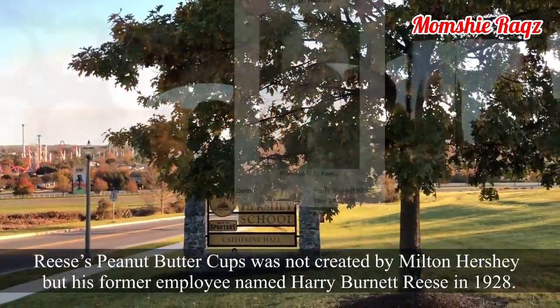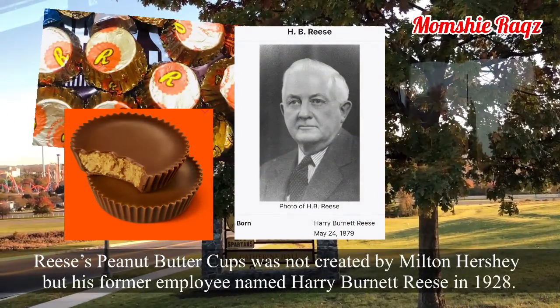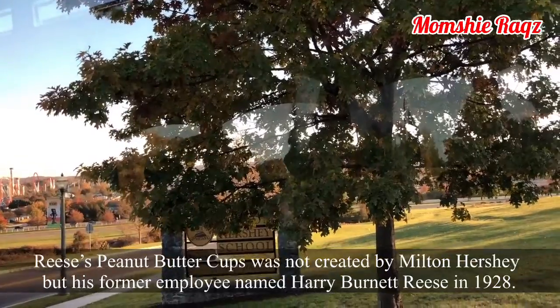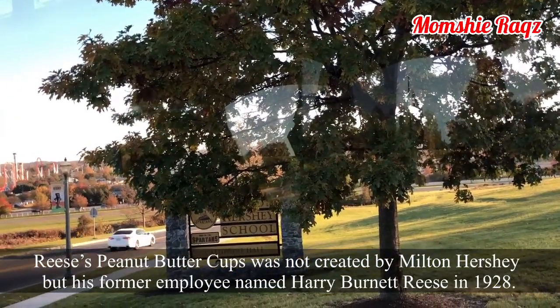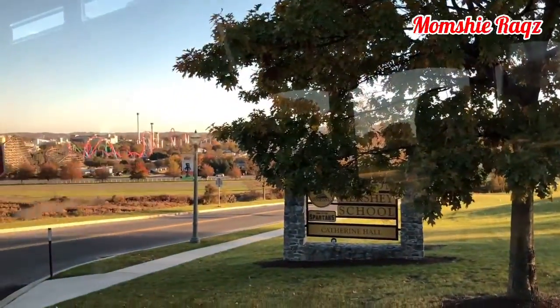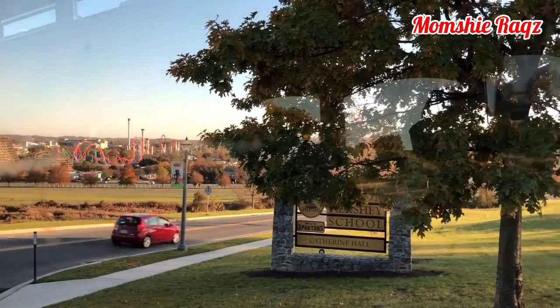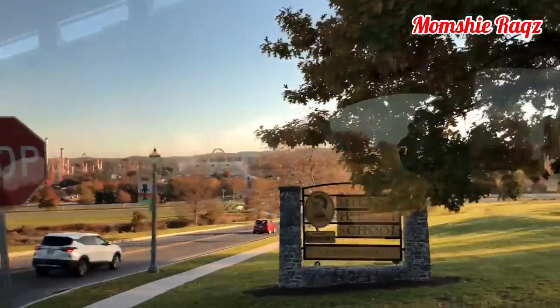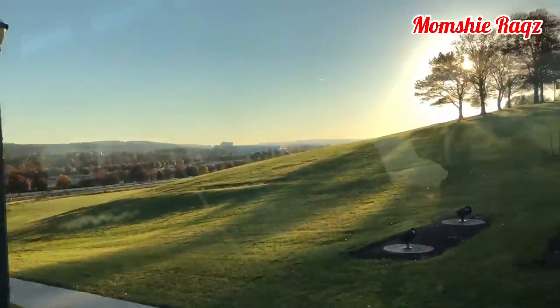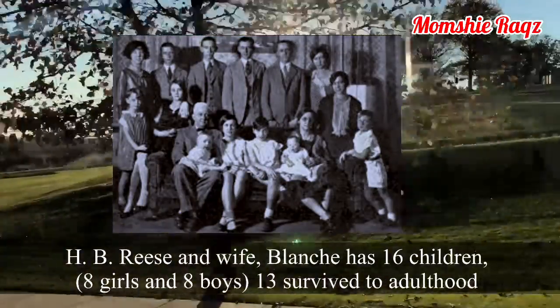It was invented by a man named Harry Burnett Reese, who used to work as a dairyman for Milton Hershey, worked in his factory for a while. In the early 1920s, he decided he'd go into business for himself. He was making candy in his basement on Areba Avenue. He thought if Milton can make millions selling candy, surely he could make enough to support his family. That all sounds reasonable until you know that he and his wife Blanche had 16 children.